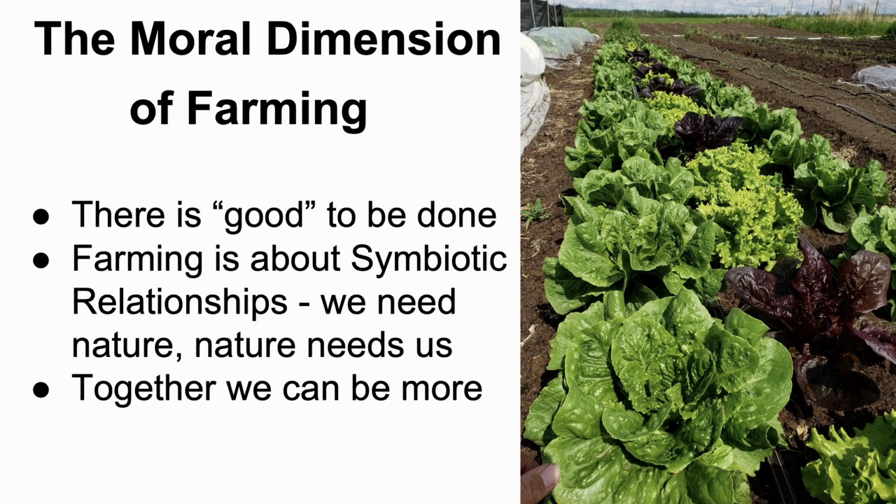And I think, those lettuce would not grow like that. That's really from a production standpoint, what I was doing there was ridiculous. But from an aesthetic and mental health perspective, I love that row of lettuce. I like it. Together we can be more.